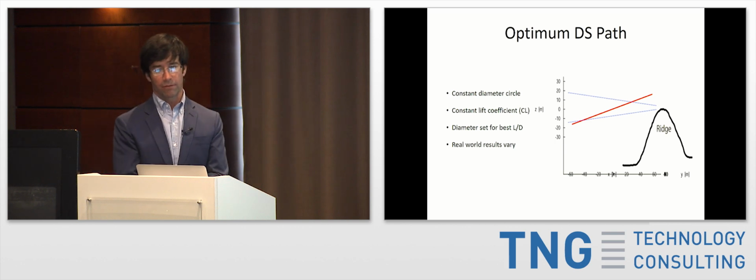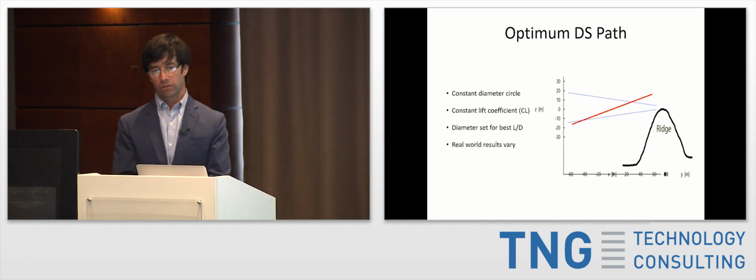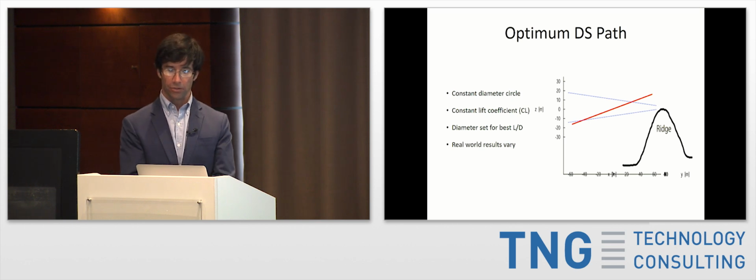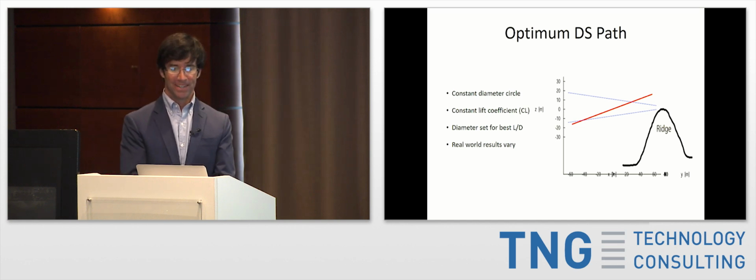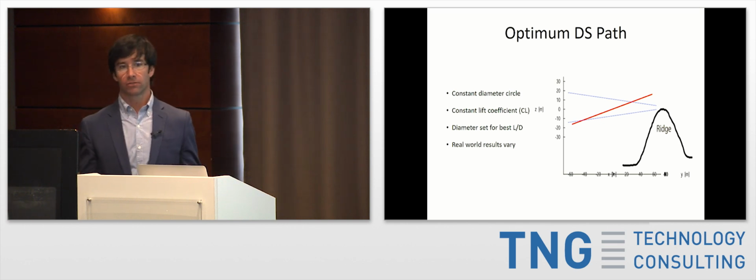This is after he ran it through the optimizer. The question was, well, we know what we're doing right now. What does the optimum DS circuit look like for this type of situation, a shear layer behind a ridge? And it turns out it looks an awful lot like what reality has found to be optimum. It's a constant diameter circle. And a constant diameter circle translates to a constant lift coefficient.